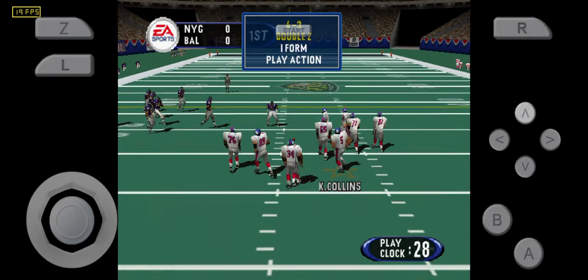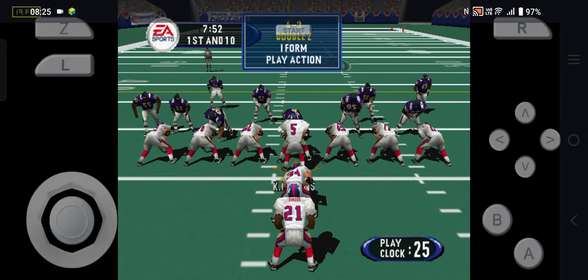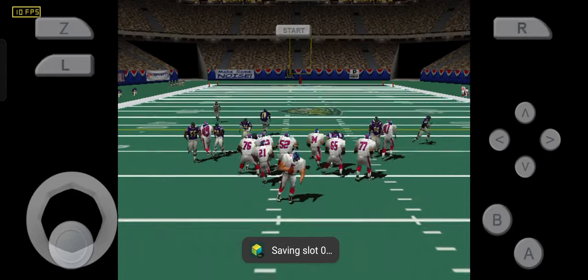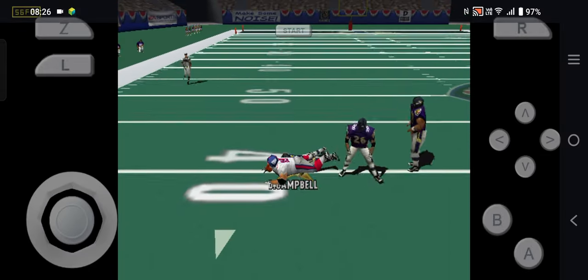Red! Red! Blue! Red! Red! Red! Back to throw. Pass is left. The pass is complete.